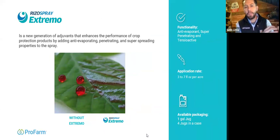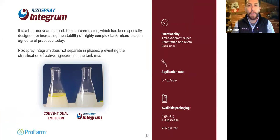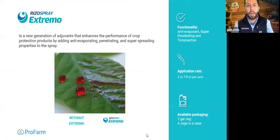Extremo is the same MSO. Oh, sorry, I should back up. Integrum is a high surfactant MSO that creates a microemulsion. So that makes it very unique. You're not going to find another product that makes a microemulsion. Extremo is the same MSO with a different surfactant. This has a trisiloxane organosilicone surfactant. It was very effective at low use rates. So with both these products, Integrum and Extremo, you're able to put a low dose of oil with a high dose of surfactant, which is really good for protecting against phytotoxicity, against leaf burn. So low use rate plus highly active oils make a great combination.